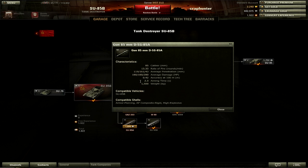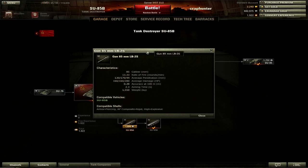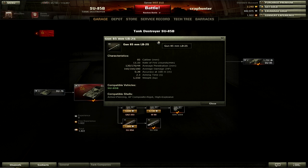It suffers in accuracy and has a very, very long aiming time, 2.3 seconds. Ooh, not very good for tier 4. But if you keep grinding, you'll eventually be able to get this gun, which is the freaking bomb. Oh my days, it's amazing. Well, it's not perfect by any means, but it's a definite improvement.